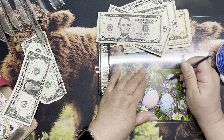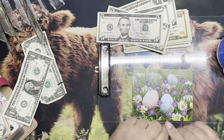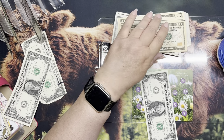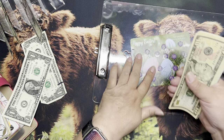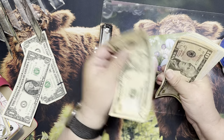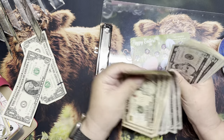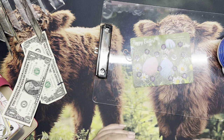We finished the side. Yes. Okay, cool. And 5, so we should have $125 now. Okay, let's count it and see what we got. Oh, this makes me happy. So we have 10, 20, 30, 40, 50, 55, 60, 65, 70, 75, 80, 85, 90, 95, 100, 5, 10, 15, 20, 21, 22, 23, 24, and 25.